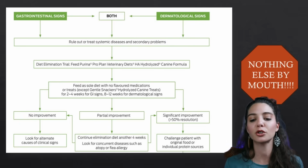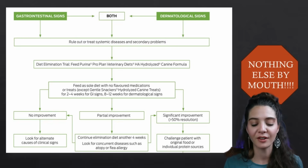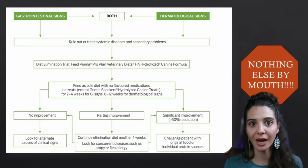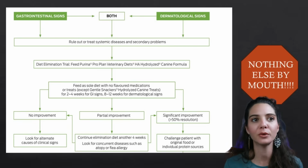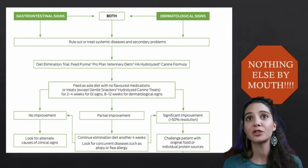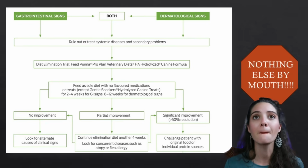For this particular illustration, they're using Purina HA because that's where I got this graphic from. And then you have to do that diet as the sole diet for 8 to 12 weeks. 8 weeks minimum. I say 12 weeks to give realistic expectations in my practice. 8 to 12 weeks. That is the only thing that can touch your pet's mouth. And some people, I know in other countries, can get some of these prescription diets over the counter.